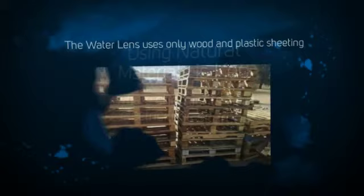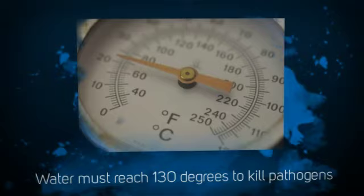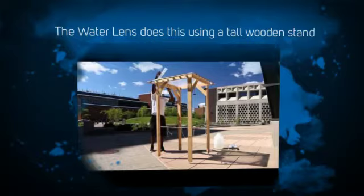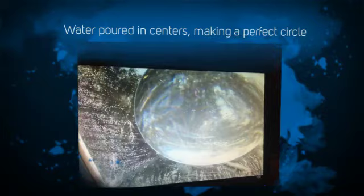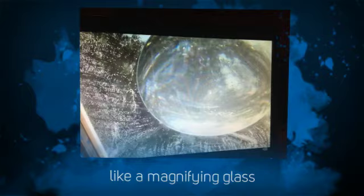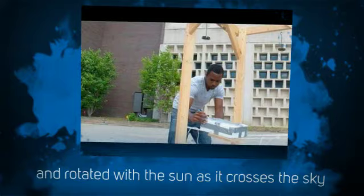Now, the way the water lens works is by harnessing the power of the sun. It heats water up with condensed sunlight, sort of like if you hold a magnifying glass over a pot of water. And the goal is to heat that water up to 130 degrees, which is the temperature required to kill bacteria. So we build a big frame, it's about 6 feet tall, and we stretch a piece of plastic over it, like plastic film. And so if you pour water on top of that plastic, the plastic will sag down and it forms a nearly perfect mathematical shape as a lens. So now the sunlight that hits the top of that lens will be focused underneath the lens. And if you put something at that focal point, it'll get pretty darn hot. Hot enough, it turns out, that it kills dangerous bacteria and makes the water drinkable.